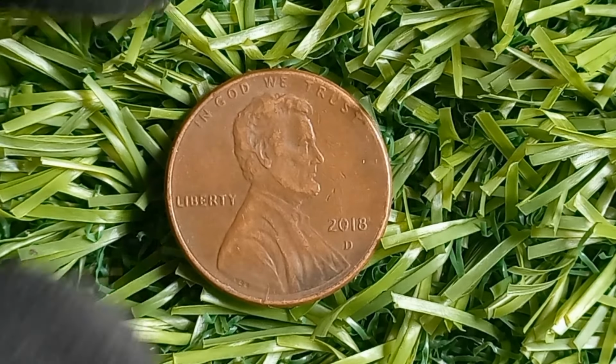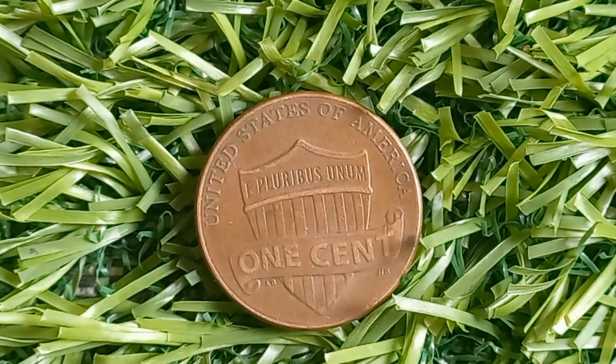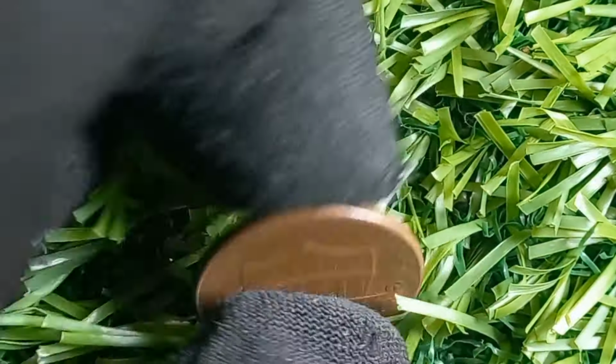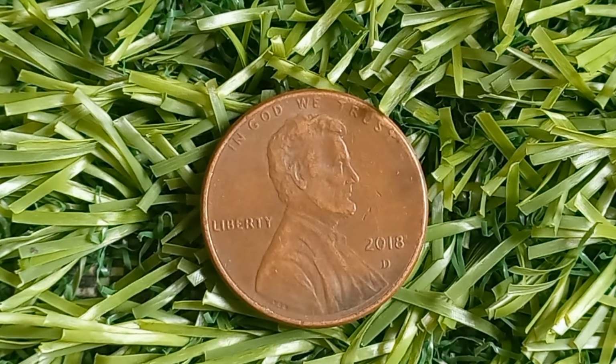There's also the possibility of finding a 2018 D penny with a die crack or cut error. A die crack is a small raised line on the coin caused by a crack in the die used to strike the coin. This gives the coin a unique look, as the raised line can sometimes stretch across a significant portion of the design. A cut error, on the other hand, is a raised area on the coin's surface that usually appears near the rim.